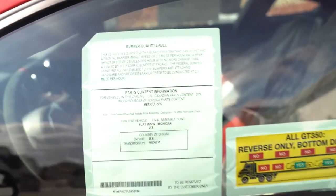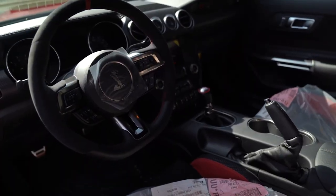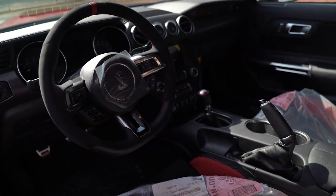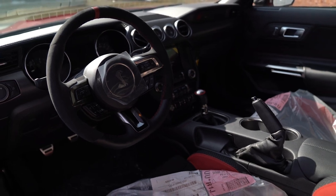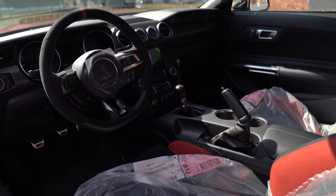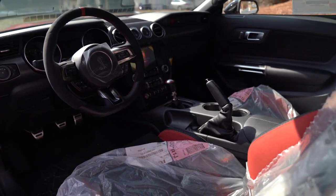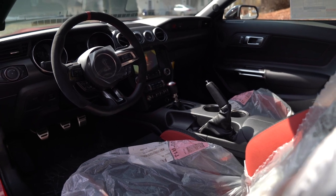As you go inside, you'll see it's a full wrapper car. You've got plastic over both seats, on the door sills, on the navigation screen, the sun visors still, and some plastic on the steering wheel. It's just as you would get it rolling off the assembly line and sitting in the dealer showroom, never touched.